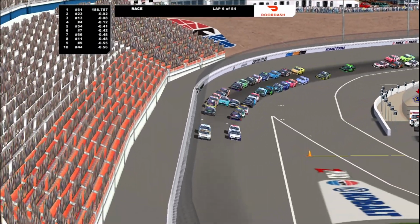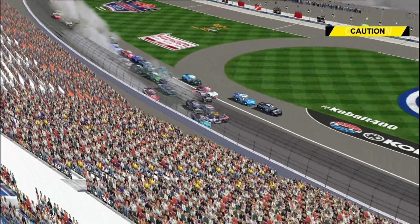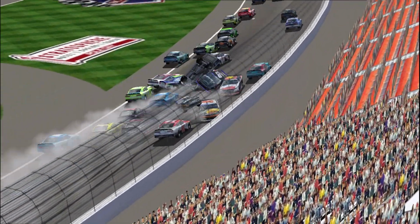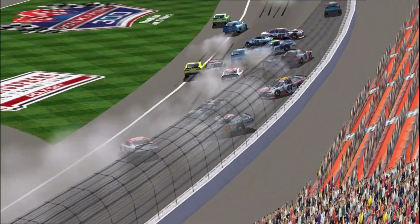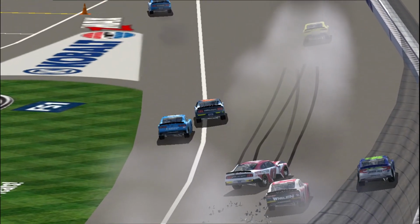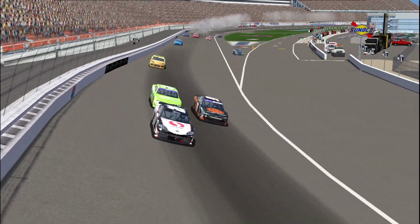And that's why we got contact back here, and cars are going to go around. Big crash across the start-finish line, and a car upside down, up in the air. And maybe I spoke too soon, just like the truck race. Big crash here, and the 28 just went upside down and is somehow still going.